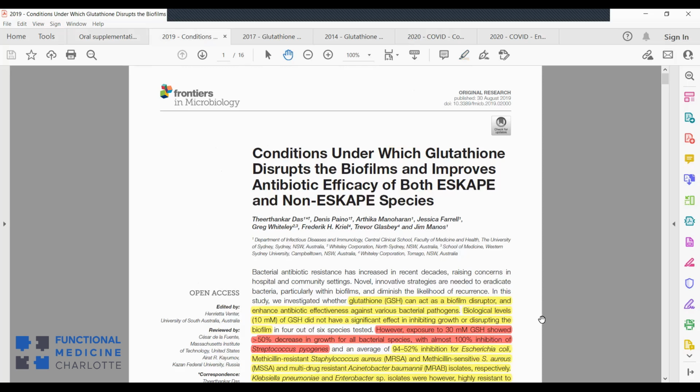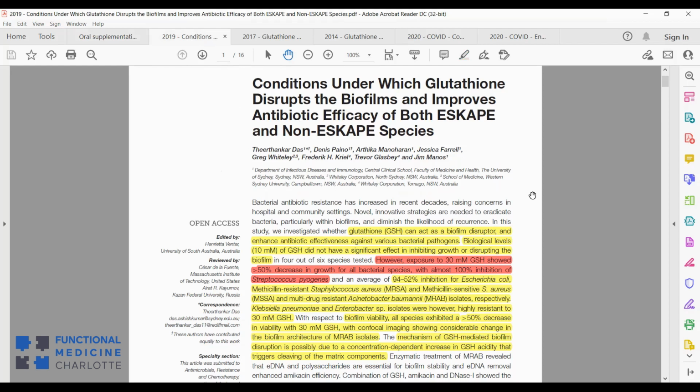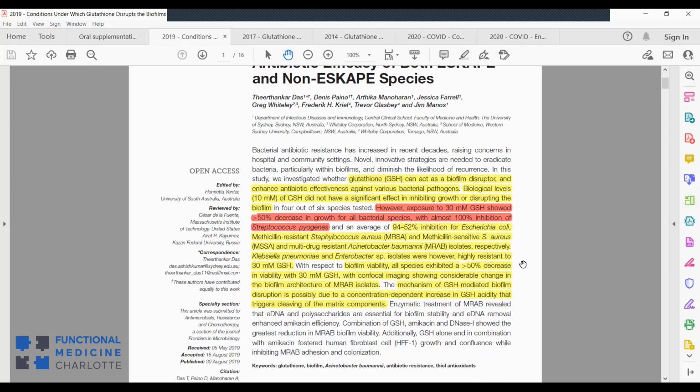Here's a study from 2019 looking at glutathione as a biofilm disruptor, and not only that, but improving antibiotic efficacy. So if you take glutathione while on antibiotic therapy, glutathione is helping break down the biofilms that the bacteria you're trying to kill make to protect themselves and make the antibiotics less effective. So using glutathione helps break down those biofilms and inhibit the growth of the bacteria. So that's huge.